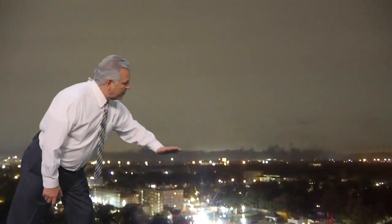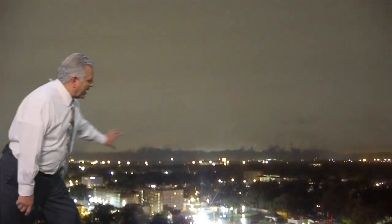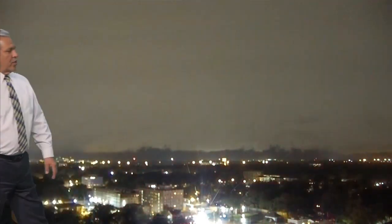Ooh, oh, look at that. Yeah, there you go. Look at that. As we see in the distance there, curvature of the earth comes into play. There's that cloud deck right there. Some pretty good lightning in the distance. But in Midtown, somewhat tranquil.